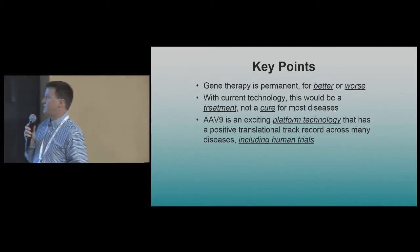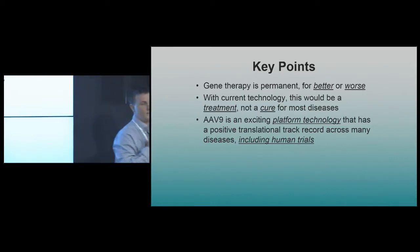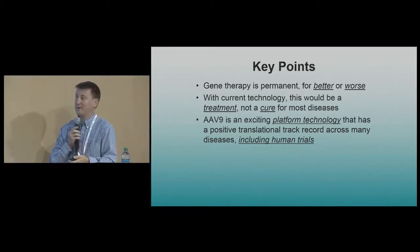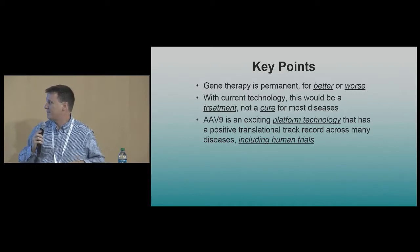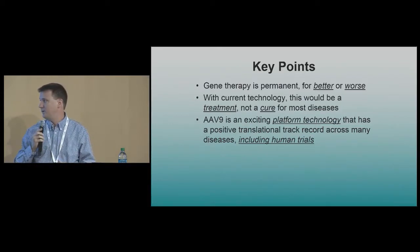With current technology, I think for most diseases, we need to think about gene therapy as a treatment and not as a cure. I'd like it to get to the point where it can be a cure, but this is where we are. And I'd say vectors like AAV9 are an exciting platform technology that has now a positive translational track record across many diseases, including human trials.